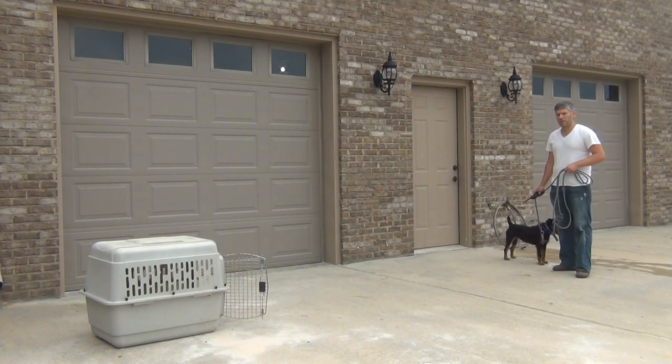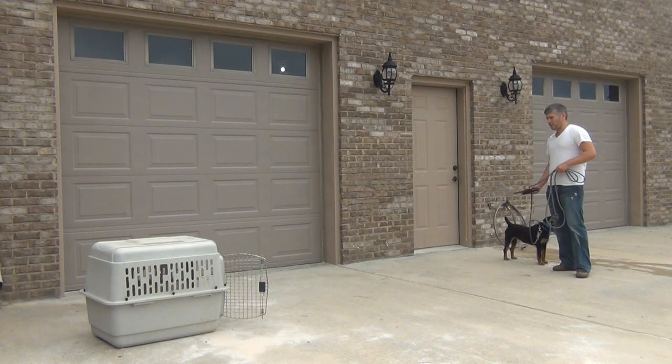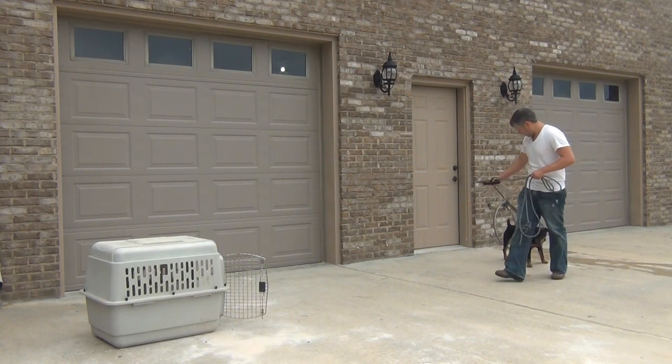Some dogs are more difficult than she is. I had a cur one time, and it was almost impossible to get him to go in the kennel. It took me about 3 weeks just to get him so he knew what the kennel command was. Very, very difficult compared to this dog. April, kennel.